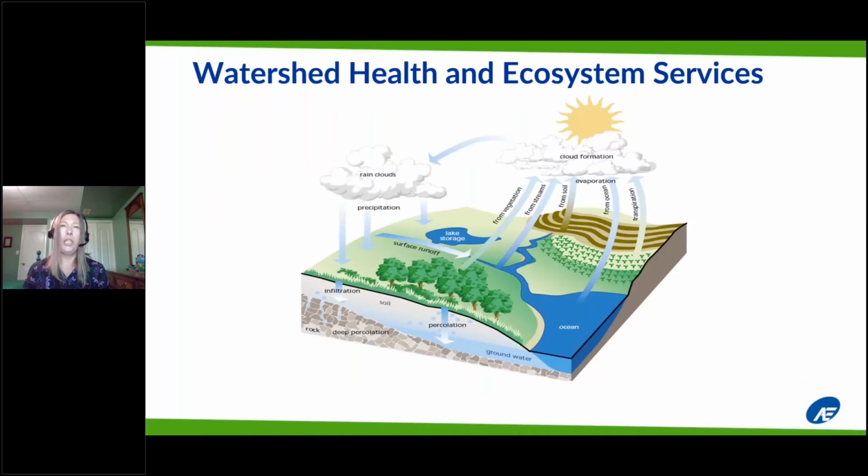So when I think of climate change and building resilience in our community and the infrastructure for our community, I think of watersheds. And so specifically watershed health. How healthy your watershed is will relate to how resilient your community will be to climate change impacts. So here we have our little water cycle diagram that everyone's familiar with.